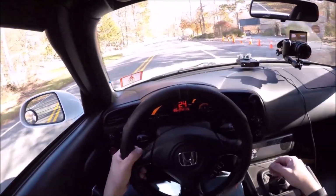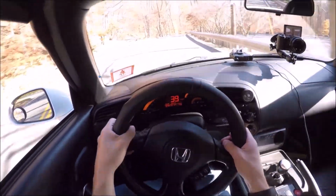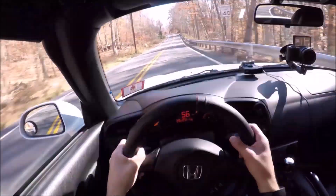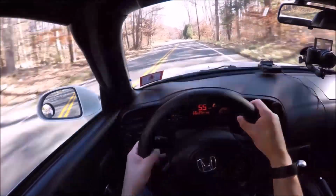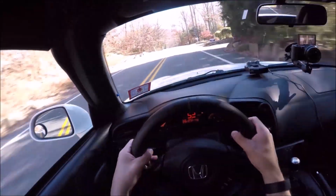Alright, so let's go. It's definitely a better driving experience with the wind down. It's a little claustrophobic in here. You know, if you're thin, you won't mind it. If you're heavy, you probably want the top down. It'll be hard to get into even the regular seats.